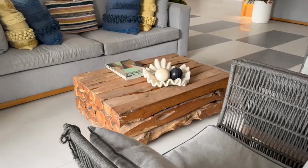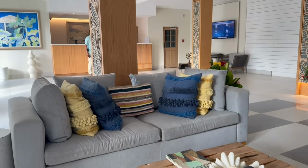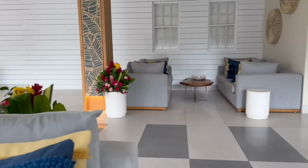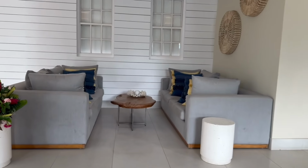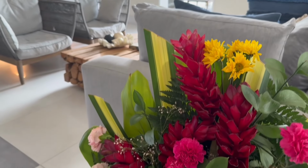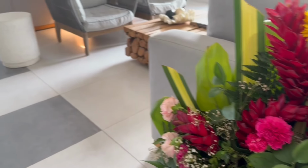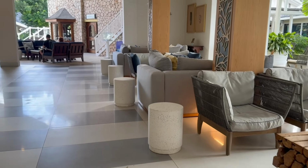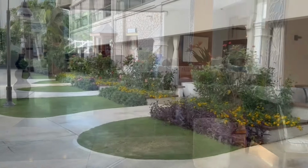Now we are welcomed into the lobby of Sandals Royal Caribbean. There is comfortable furniture as well as the check-in desk here off to the left-hand side. Note that if you are just staying in a standard room, you'll complete your check-in here. If you are staying in a club level room or butler level room, you'll have a separate check-in area. But this is just open to enjoy the breeze and a nice cocktail.